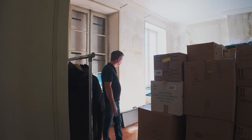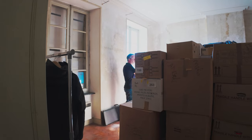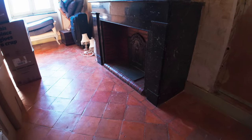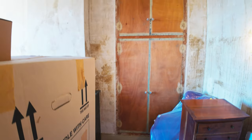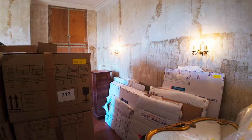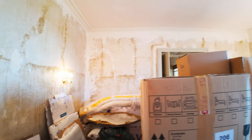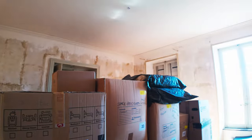So anyways, if you look over here, we've got two big windows. We've got a fireplace over here, another cupboard on that side, and then this wall here will have some lights on it, sconces. It's the same thing as the room beside us. It has really good exposure, it'd be sunny all the time. We're going to do the same treatment.